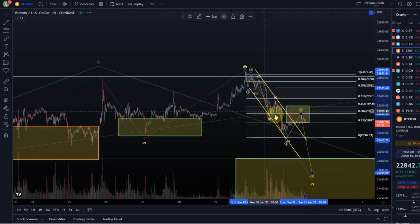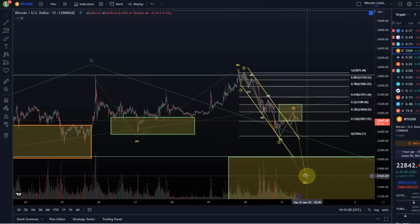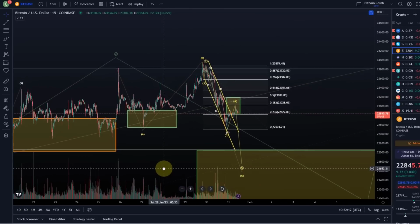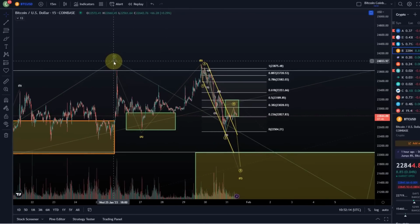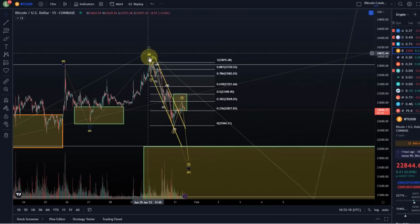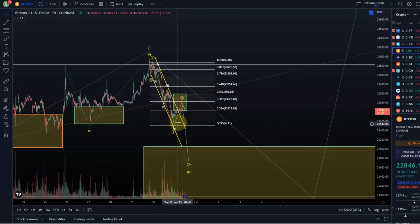It would also be possible that the fifth wave is already finished. In a slightly different count, as I mentioned yesterday, it could be that wave 3 actually finished here. This is only the A wave, we're now in a B wave, and we would come down in a C wave afterwards. Either way, I would expect it to still go lower eventually. If it's a B wave here, it could go a little bit higher.